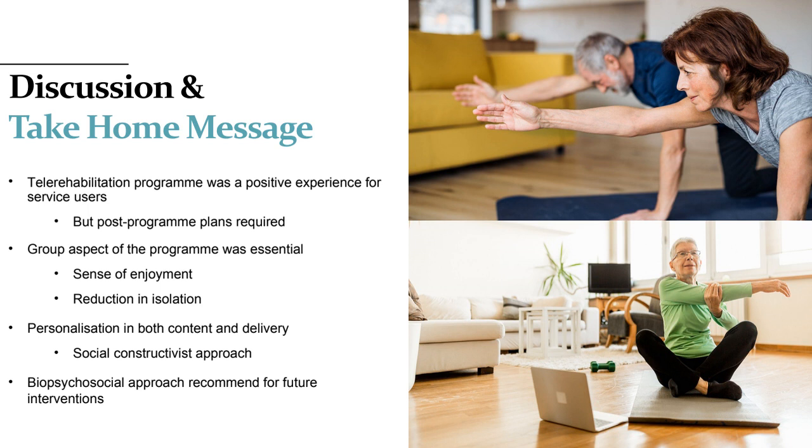And as such, any further telerehabilitation programs for COVID or otherwise should consider a biopsychosocial approach, because obviously this isn't just a physiotherapy program. The mind aspect of that as well is of huge importance to the success of the program.